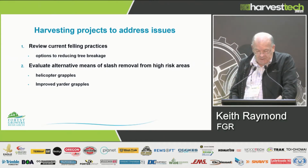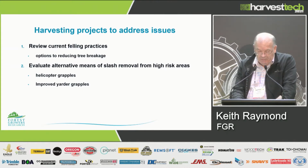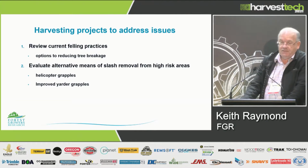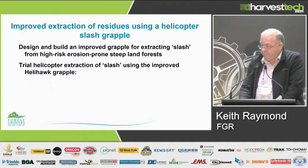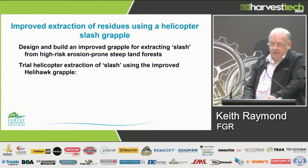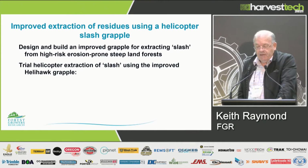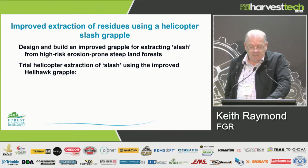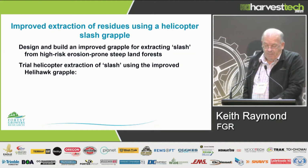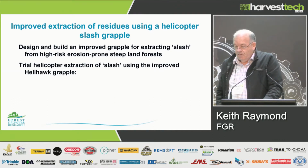So this project is about an alternative means of slash removal, such as improved grapples under a helicopter that can pick up slash out of incised gullies and waterways that you can't get access to with machines in those high-risk areas. The project was aimed at designing and building an improved grapple for extracting the slash, and trialling a helicopter extraction operation. The cooperators in the project were Helihawk Limited, based in Taupo, the technology developer; Wairarapa Helicopters Limited, the helicopter company used; and P.F. Olsen Limited, the cooperating forest manager.